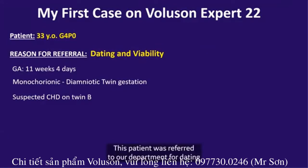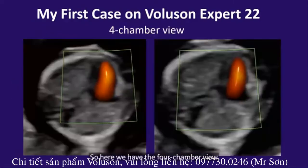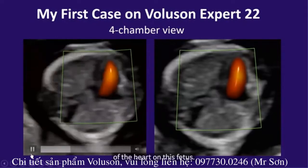This patient was referred to our department for dating and viability at 11 weeks and 4 days with a known monochorionic diamniotic twin gestation. And at that day, congenital heart anomaly was suspected on twin B. So here we have the 4-chamber view of the heart on this fetus.